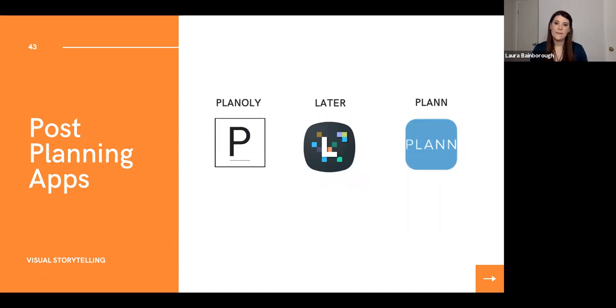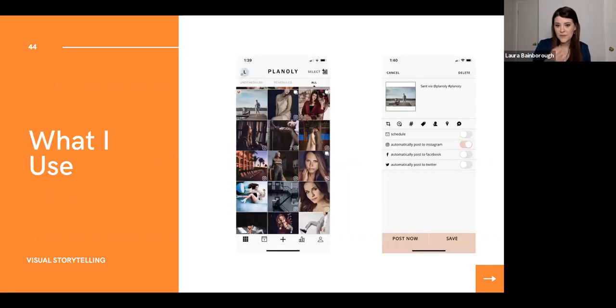So I just want to talk about post-planning apps. These are incredibly handy if you're trying to lay out a marketing campaign, or you really want to make sure that your Instagram feed is looking nice when people land on it. So these are 3 different versions. There's Planoly, there's Later, and there's Plan. And I'll show you a screenshot of the one that I use, which is Planoly.